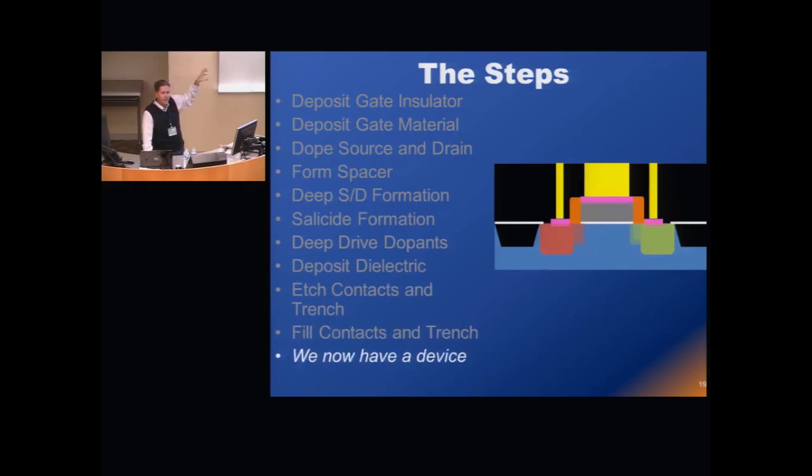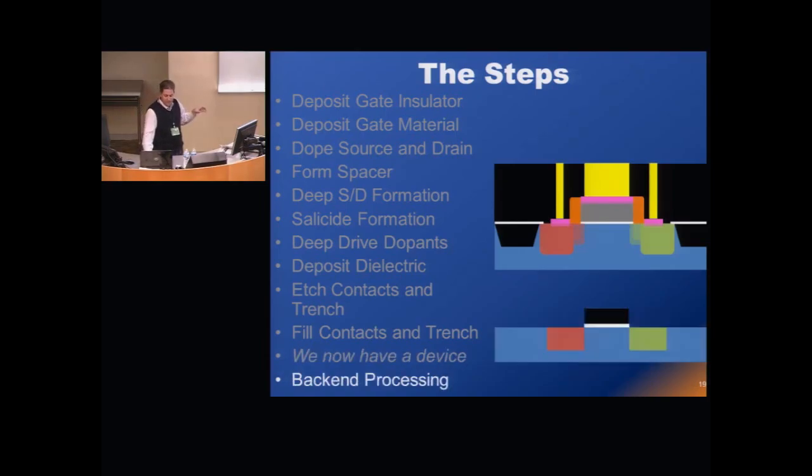This is a device. This is a basic transistor. I keep calling them devices. We call them devices. The back end of the line turns all of those, say, 780 million to a billion devices into logic gates, into circuits, into power management, into things like that. They're actually a functional computer chip that you guys can interact with, right? So that's the back end.